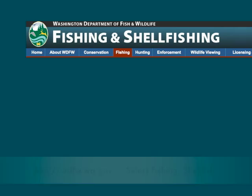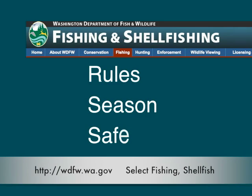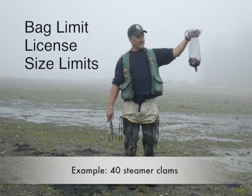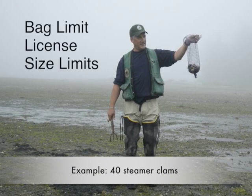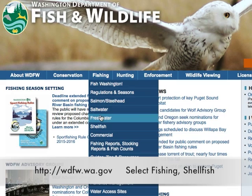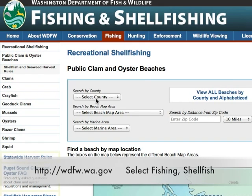If you want to harvest clams in Washington State, there's a few things you need to know before you go. You need to know the rules, you need to know the season, and you need to know if it's safe to harvest on the same day you plan to harvest. The first thing you need to know are the rules. That includes the daily bag limit, having a shellfish seaweed license, and knowing your size limits. You also need to know the season. All beaches are managed with beach-specific seasons, and you can get that information at the Washington Department of Fish and Wildlife webpage or from our Shellfish Seasons hotline.